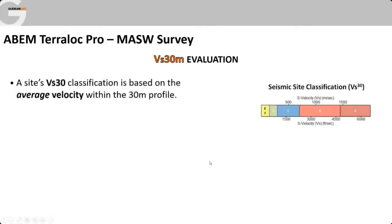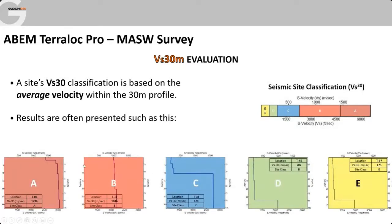The idea was to standardize the field procedure, but also to make it more simple for people to understand so that you could present the results to non-geophysical audiences. And so quite often you'll see the results like this in a kind of diagram, and the color of the box and the letter tells you what the grading of the site is. That's based on the average velocity, which is given in the table at the bottom. And then the true velocity profile, the velocity at all the different depths, is shown by the line.